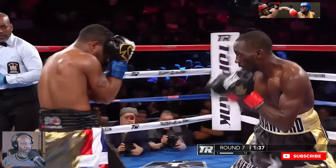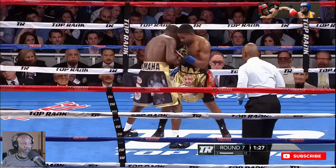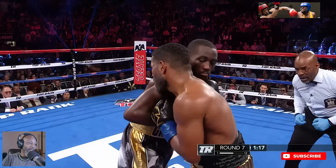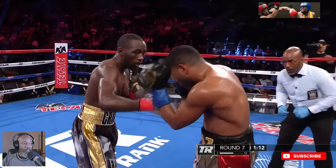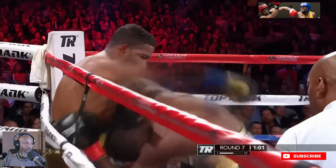Diaz is coming all out, coming forward, trying to make it a fight, doing what he feels he has to do to win this fight. But Crawford is now matching him. He's allowing Diaz to get close. Crawford is strong. He has the measure of Diaz, so he's not worried about his strength. Look at that body shot. Diaz is on the ropes. Crawford turned him, put him on the ropes.